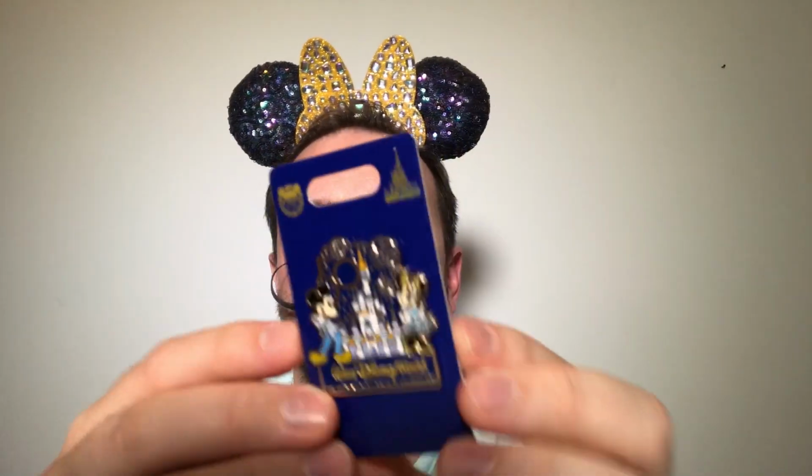So more pins. This is the pin I grabbed, and like I said, normally I would have chosen what my daughter chose because it's a great representation of all of the parks, but because it was the 50th anniversary, that's what was being celebrated when we were there, I had to get this pin right here.